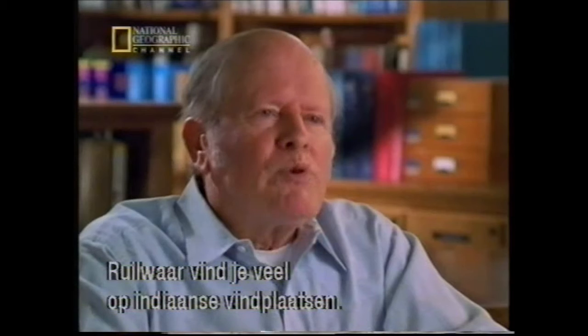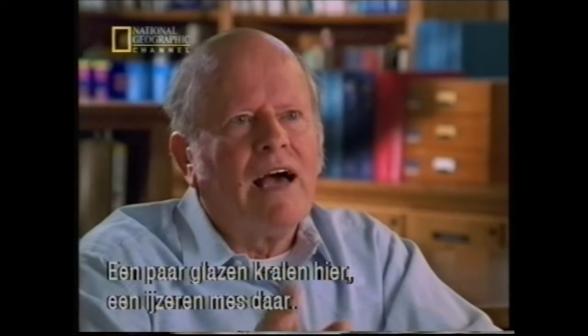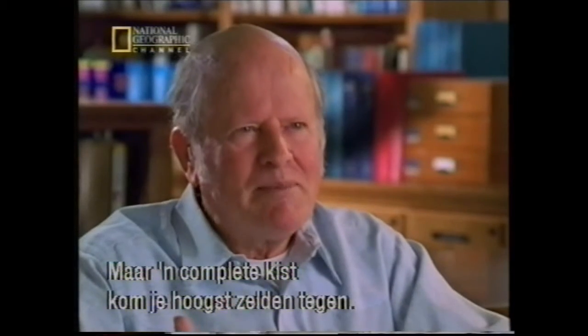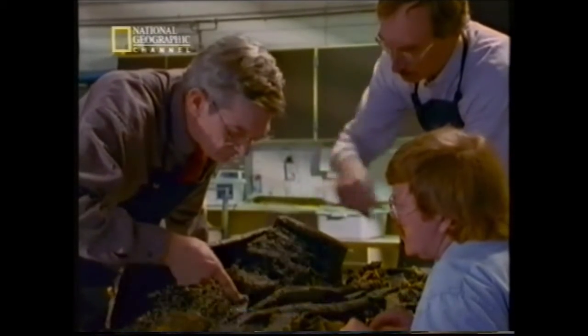Trade goods are found really commonly on Native American sites in the historic period. You find a few glass beads in one site, you may find an iron knife in another site. But to find a whole box of trade goods intact is extremely rare. And you can see there's a large mass of brass pins right in here.